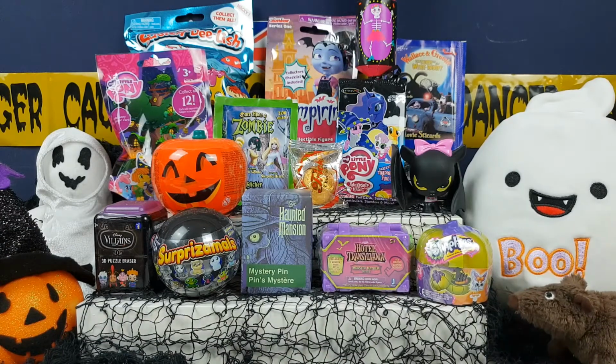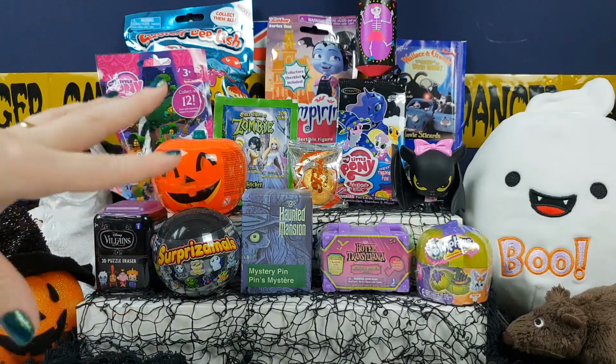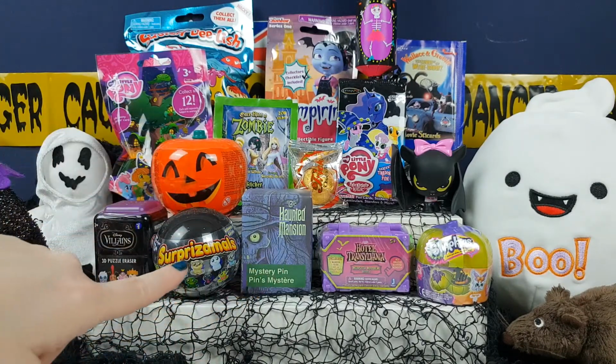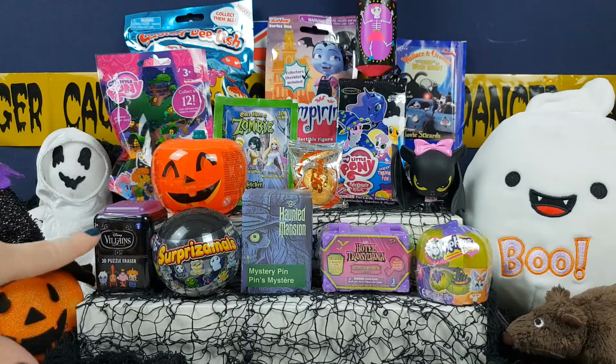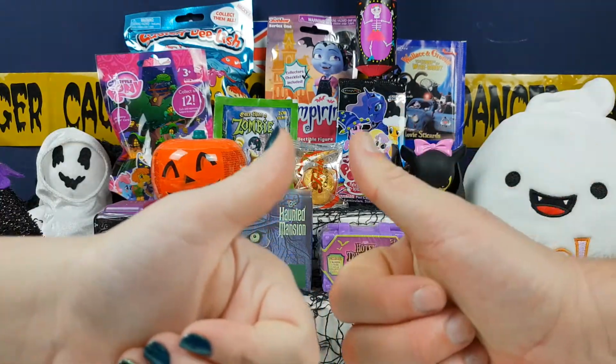Very cute. Well, you know how much we love to dress our sets up and you know how much we love a bit of Halloween. So we've got a lot of really, really cool stuff here. We've got some Haunted Mansions, some Surprizamals, some Disney Villains, some Hotel Transylvania. We've just got loads of really, really good stuff. It's summed up if you like Halloween just like us.